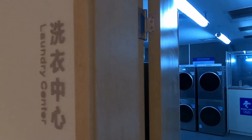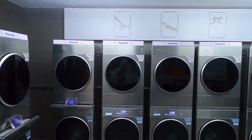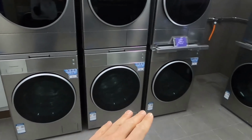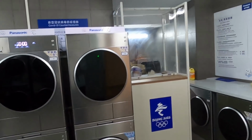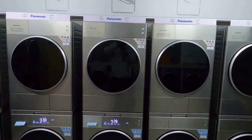Also in the Super Resident Center, we have the laundry center. So unlike in Tokyo, where you had all your laundry done for you, this is self-service laundry, where you have all the washers on the bottom, and then you have the dryers on the top. But there's an assistant to help should you need. Hello. And then you just come in and grab a free one and do your laundry.